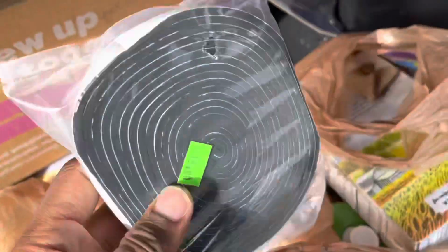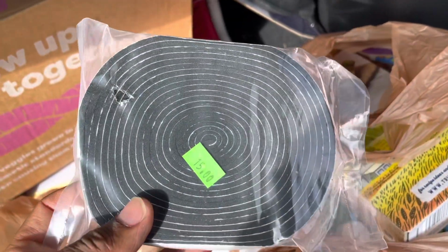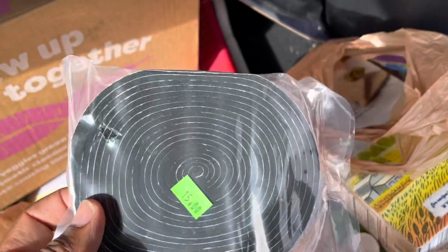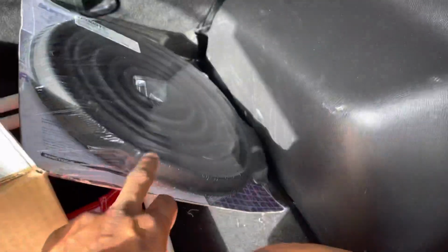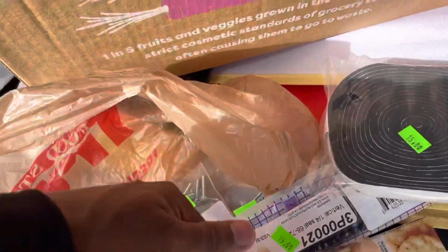What is this? I don't even know what this is called. It's kind of like the seal or cushion piece that goes in between the car side and the roof rail side, and then sits in between the channel that this holds. So if that makes sense, basically it's not metal to metal touching, this goes in between. What else do I have?